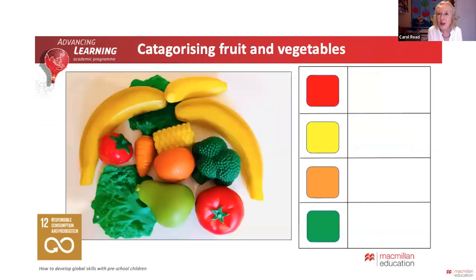And children can also develop the thinking skill of categorizing by categorizing fruit and vegetables according to color. You can use real fruit and vegetables for this, or plastic, and they draw them in the correct place on the table.